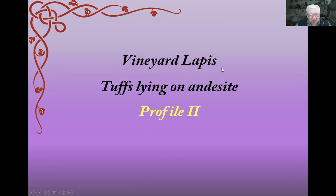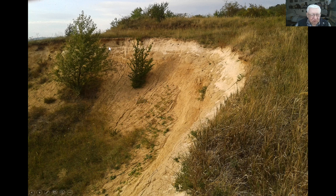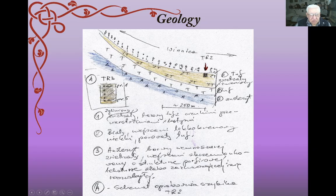And the second place is the vineyard Lapis, tuffs lying on andesite, profile number 2. In nature, the outcrop looks like this. There are weathered andesites, there are tuffs, volcanic ashes, and a rather thin layer of red soils. This is an elevation, so these red soils are in part eroded, and depressions are collected and are much thicker. And the situation at this place looks like this. We have andesite at the bottom, next again volcanic tuffs, and red soil, as you see, thin at the top of the elevation and much thicker in the small depressions.